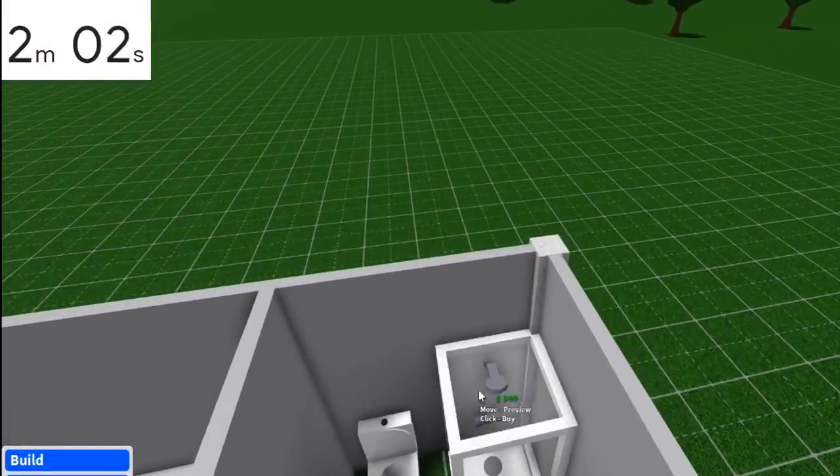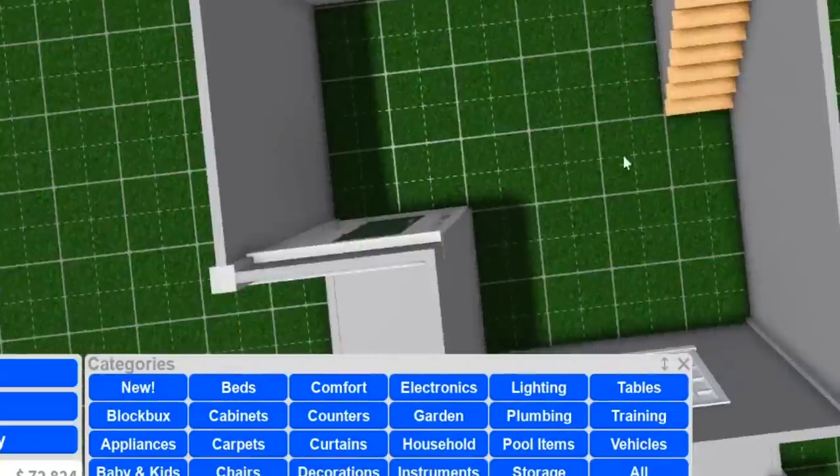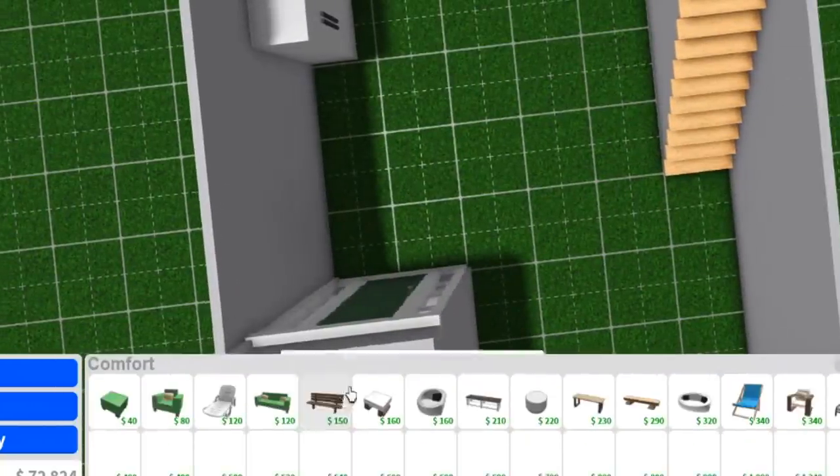You're gonna notice I'm gonna do mostly the same things for my bathrooms. I don't have time to think about what I'm doing. So yeah, whatever. Okay, we got our bathroom done. Let's get some comfort going.